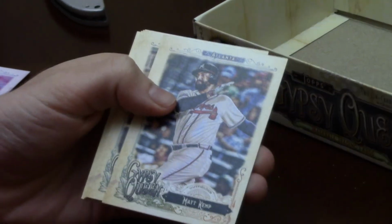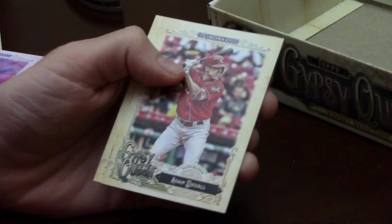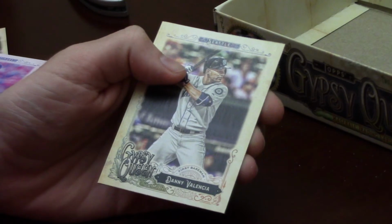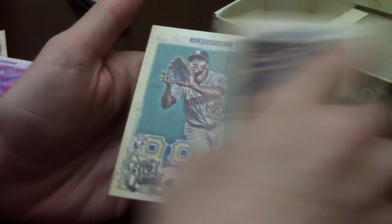All right, last pack. Hope she treats us nice. I think this box has been pretty cool, pretty sweet. Colby Rasmus, Joe Panik, Matt Kemp, Justin Bour, Shin-Soo Choo or something like that. Adam Duvall, Danny Valencia. And then a rookie of Teoscar Hernandez will finish the pack and the box out.